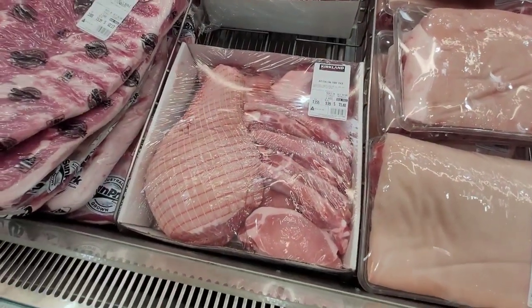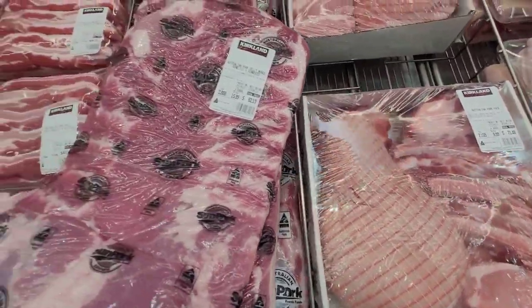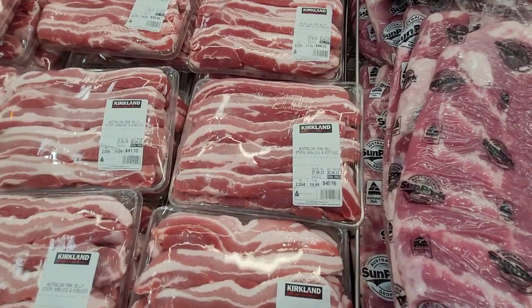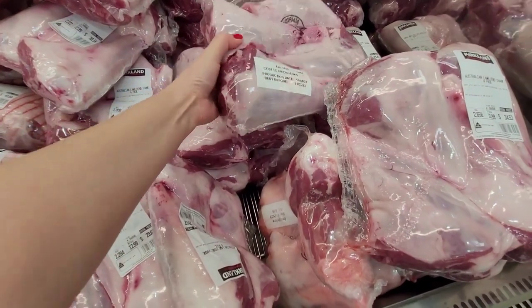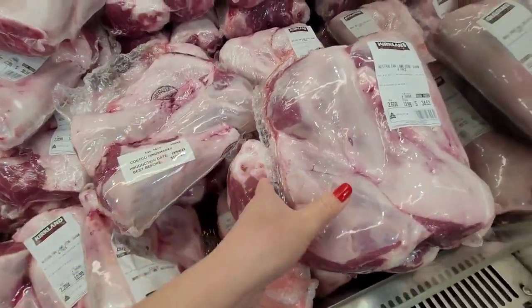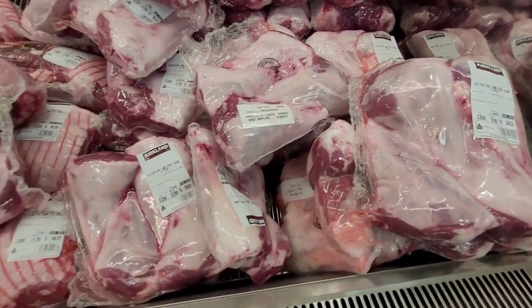They sell meat packets as well. As you guys can see, you've got the roast, you've got the pork chops, and all these goodies. They've got ribs, pork belly. The pork belly is actually a dollar more expensive at Costco compared to my local Woolies, but I don't know, maybe it tastes better. I'm not too sure. I haven't tried pork belly at Costco yet.